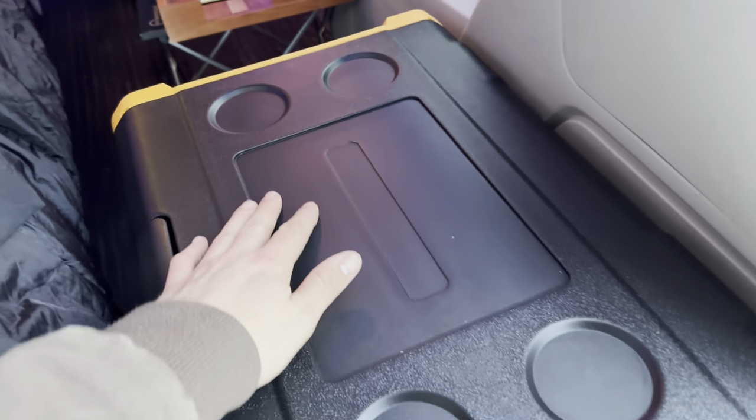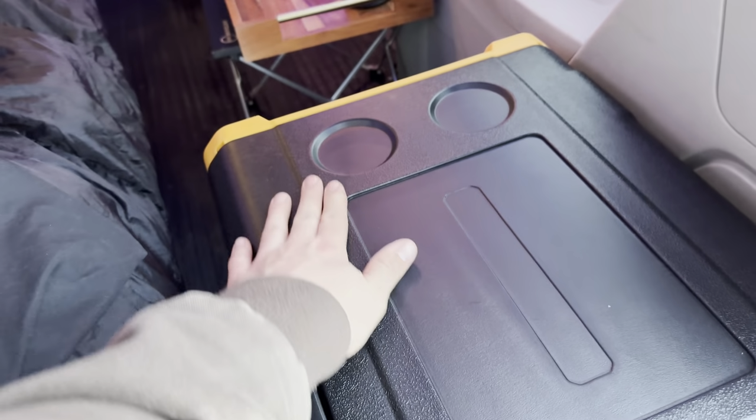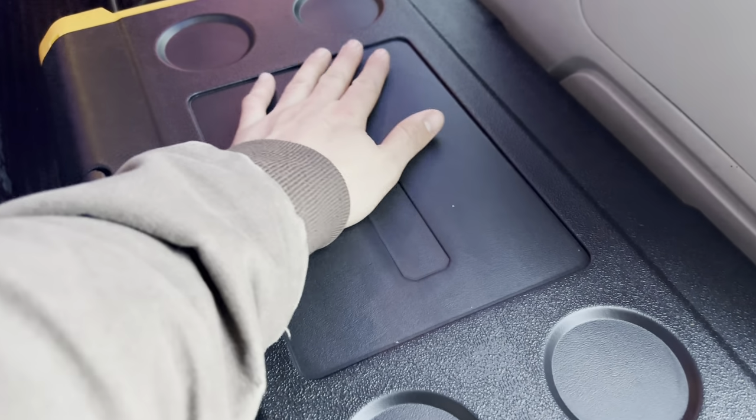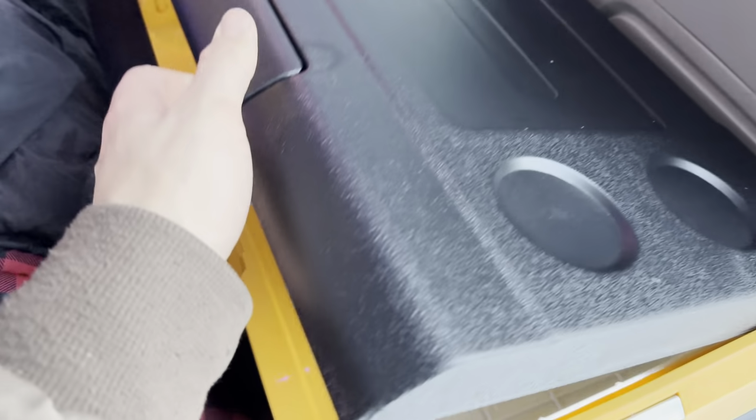It's got a couple spots where you can set your drinks. Now it's not a deep hole, but it helps keep it from sliding around. Got a little spot to put your phone or your food or whatever. So I do like that.